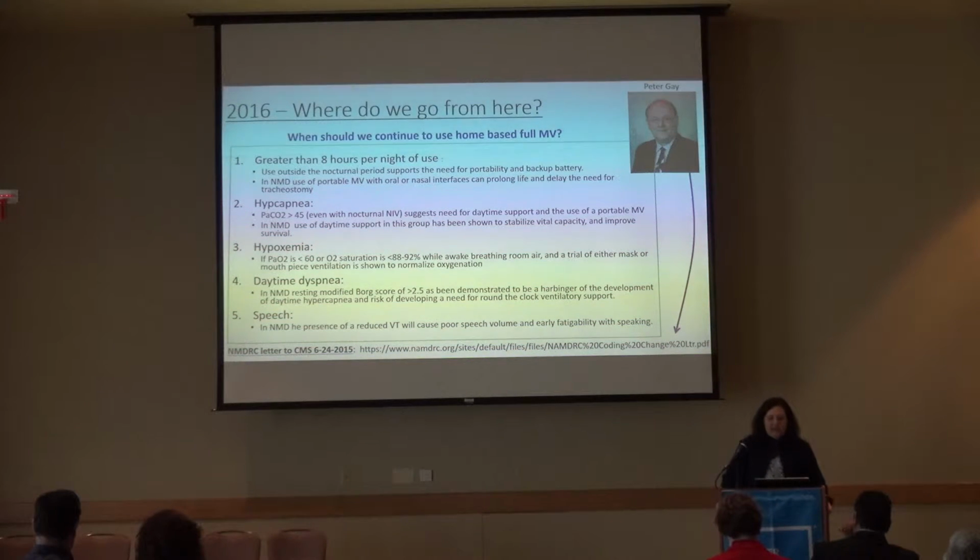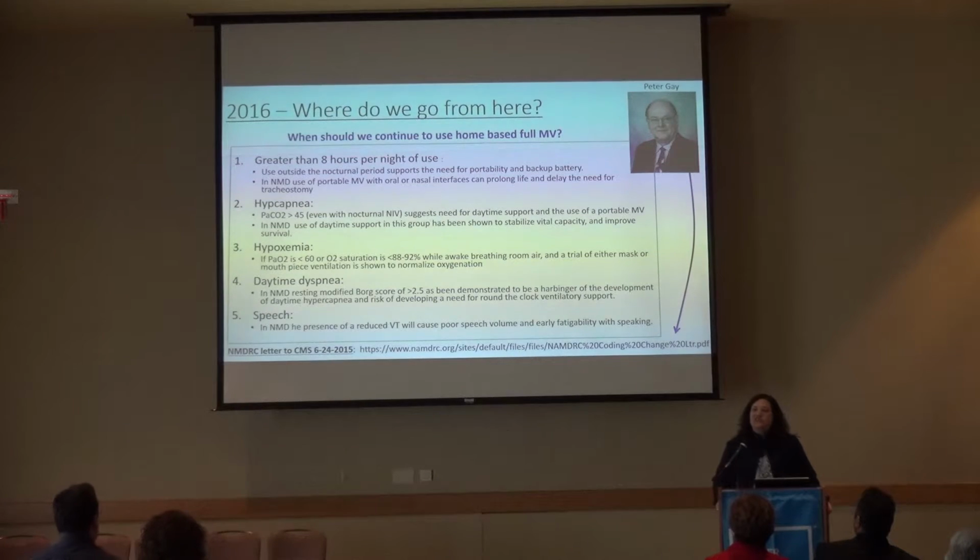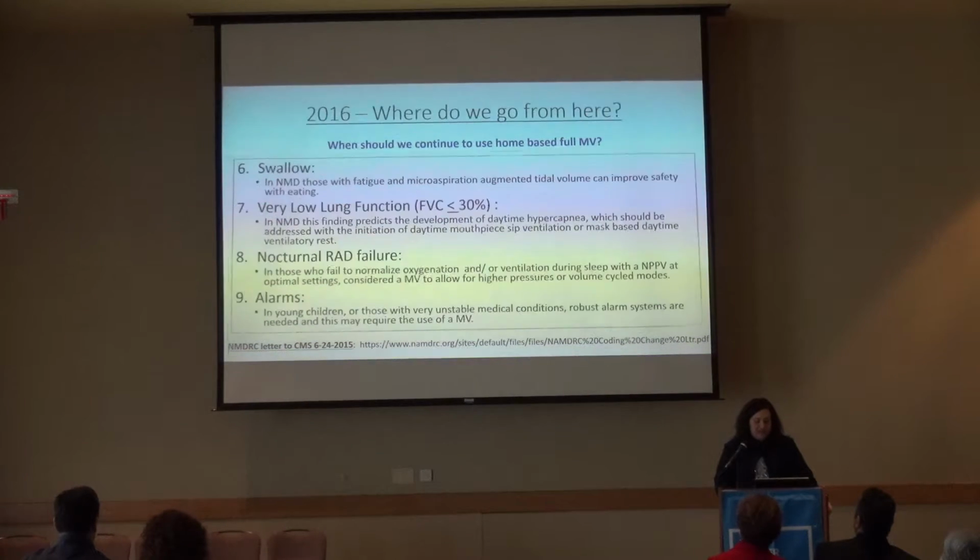We recommend that full mechanical ventilators be used for anyone who needs more than 8 hours of use, anyone who has demonstrated high CO2 levels or low oxygen levels, especially low oxygen levels that can't be dealt with a regular RAD device, anyone who complains of shortness of breath during the daytime, suggesting that they need SIP ventilation or portability. In neuromuscular disease, if patients are having problems with their speech, and speech is important because talking on the phone or using a speech interface for the internet can be the lifeline for our patients, then we believe that a portable device is important for them to improve their speech.